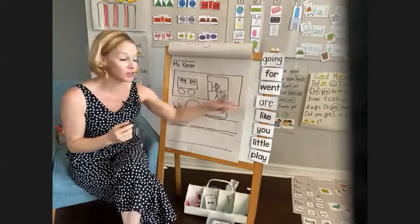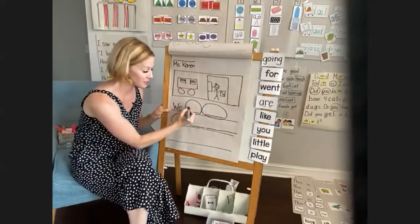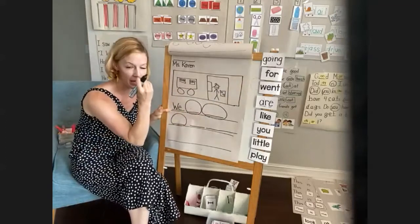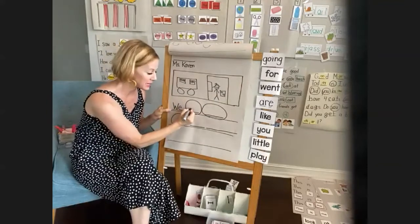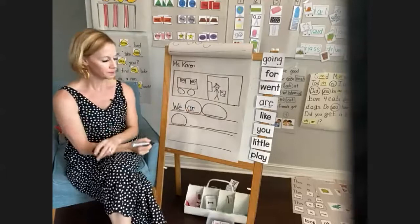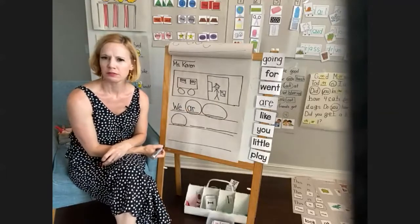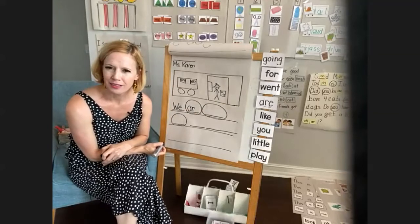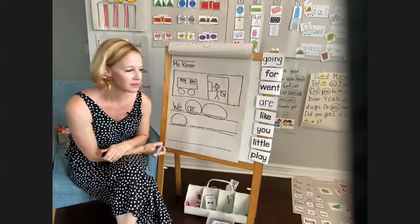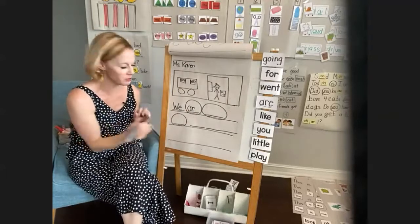So instead of looking back at it every time to get the words, I just make the letters. I make a picture in my head and then I see if I can make it. A-R. A-R says R. Did I miss a letter? What letter did I miss? The E, you're right. Sometimes my picture doesn't come out too clearly.